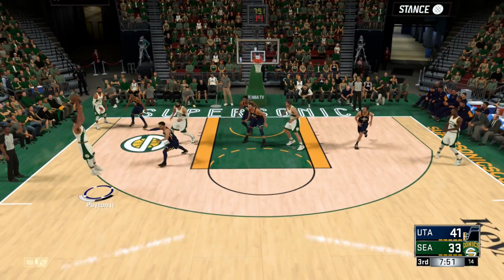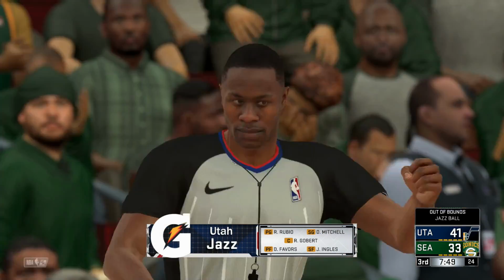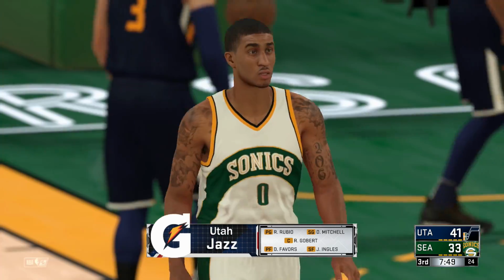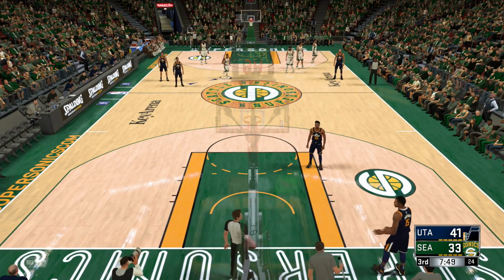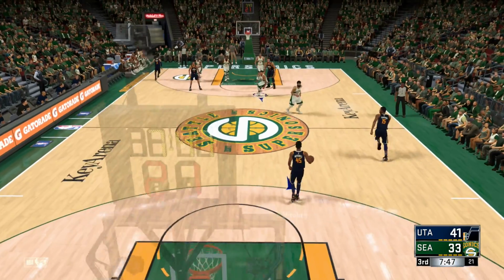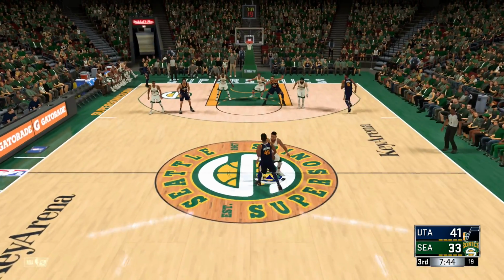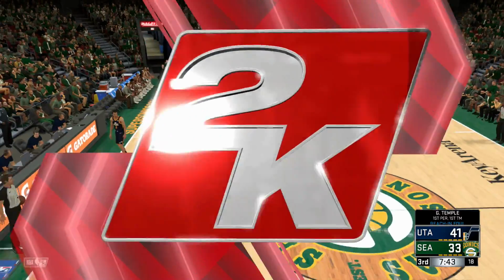Ready to go. Here's who's on the floor. Taking a look at the Jazz: Ingles at small forward with Favors at the 4. Ricky Rubio is out there with Mitchell. And it's Gobert in at the 5, roaming the paint. Jazz leading by 8. And there's the call on Garrett Temple. That's his first foul.